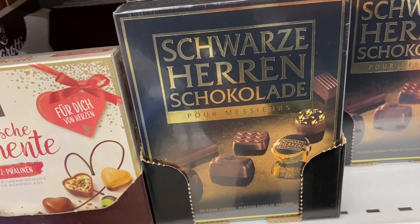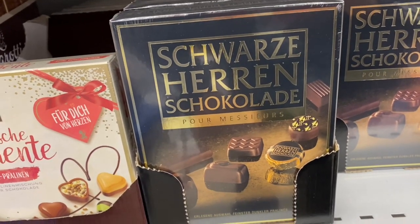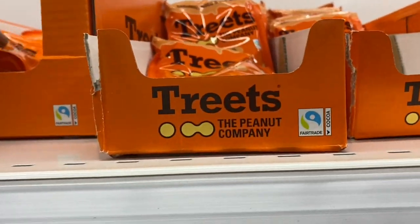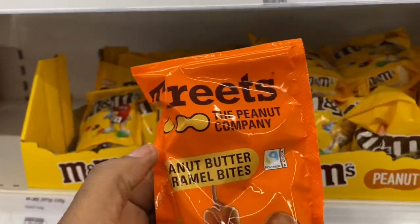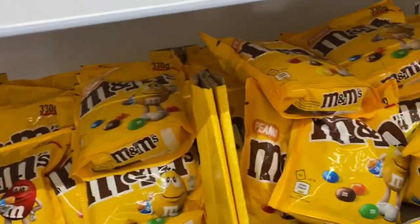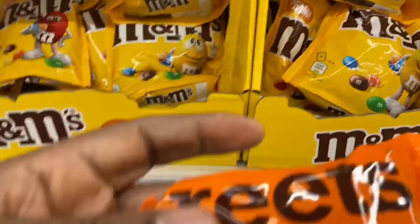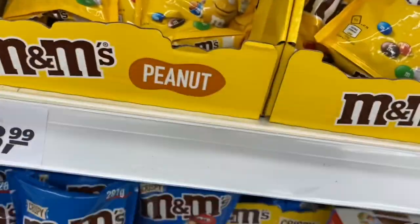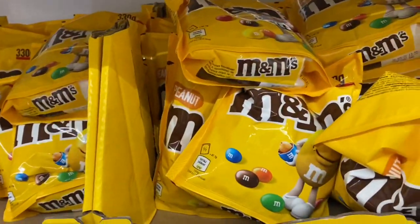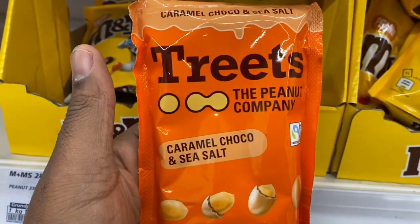Black men chocolate. Please write in what you think about that, black men chocolate. In England, who remembers peanut treats? I wonder if they're the same thing. From the peanut company, these are peanut butter caramel bites. And we have other things as well. These are just peanuts. Now these are like the treats that I remember. And these are caramel, chocolate, and sea salt.